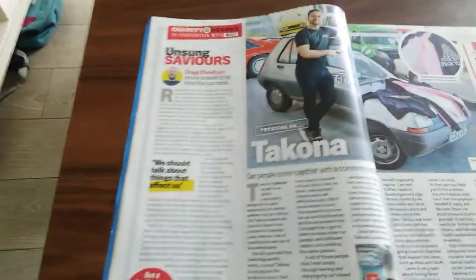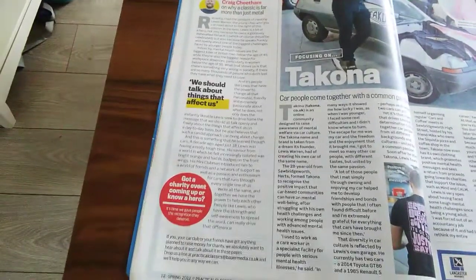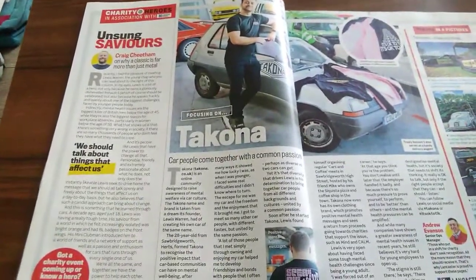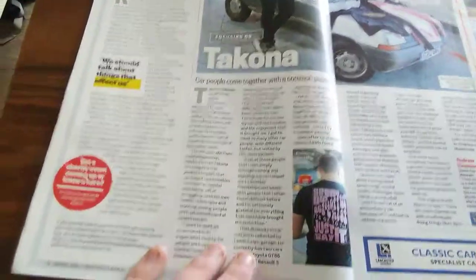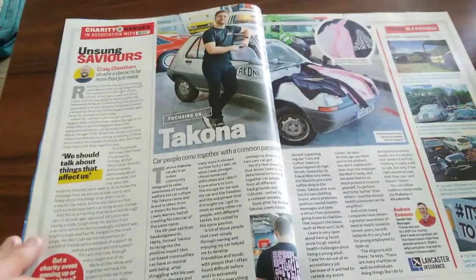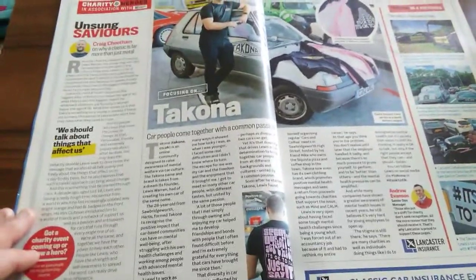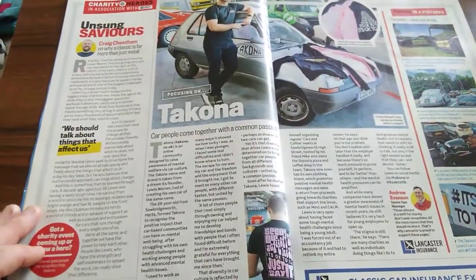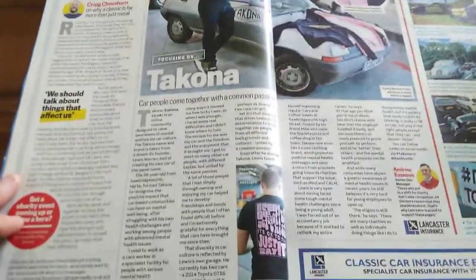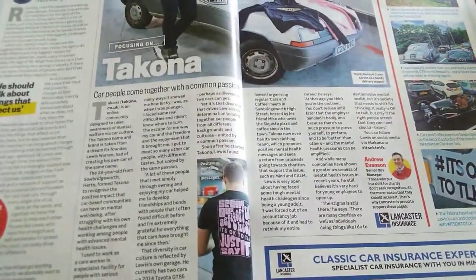Charity Heroes. Craig Cheatham and why a classic is far more than just metal. And here's Takona. Car people come together with common passion. So this is a car charity that helps with mental health. So what do we offer? Just having a wee look. So Takona organises regular cars and coffee in Sawbridgeworth.